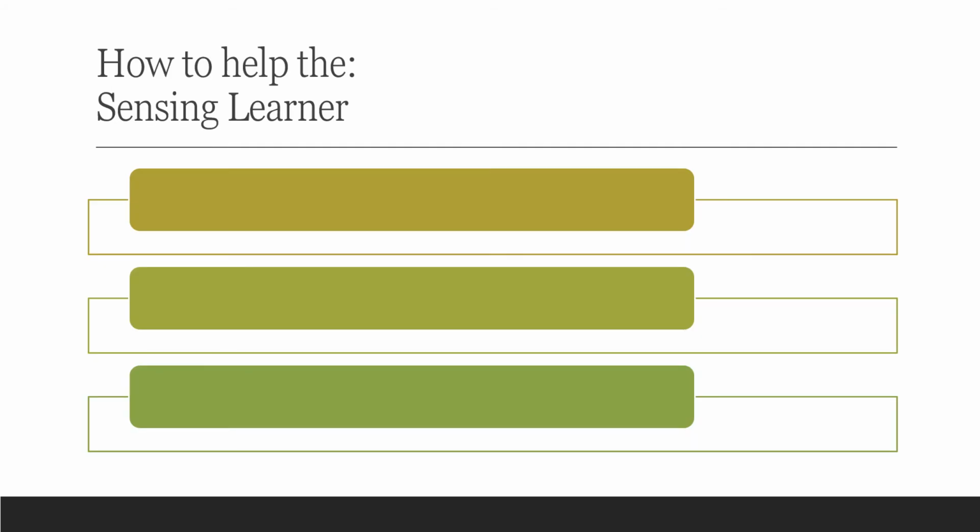Helping the sensing learner. So one of the most important things to remember about a sensing learner is that they really need to be able to connect information to the world. And when they have that real world application, they're going to be able to remember the details better. So if the material is mostly going to be abstract and theoretical, it's going to be difficult. So it's important to provide this kind of learner with specific examples. They need concepts and procedures in an applicable way. Also, find out how this information is currently being used.